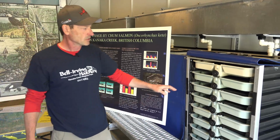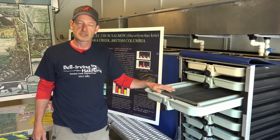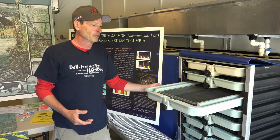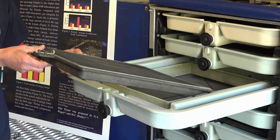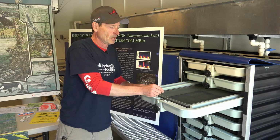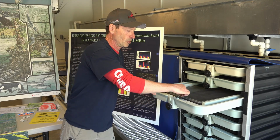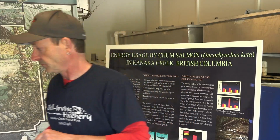And as I stated, the eggs will stay in here through the hatching process, which again is a time where we want to come in regularly, maintaining the baskets, the screens, making sure we get rid of some of the shells and remove dirty water out of the bottom of the tray. Most important thing through the entire process is keeping our eggs and alevins as healthy as possible.